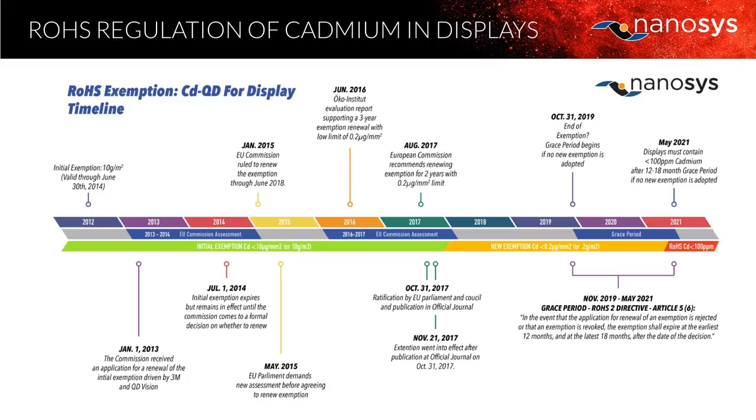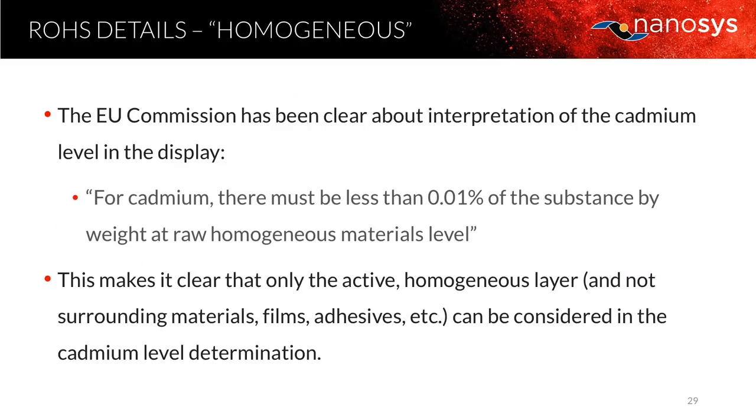An important footnote to that is that the European Commission has been clear about what this means. They said for cadmium, there must be less than 0.01%, that's essentially 100 ppm, of the substance by raw weight at the raw homogeneous materials level. So this basically means it's just the material that you're adding that has cadmium that can be considered in this calculation. You can't consider all these other adhesives, films, and display components that would make the denominator larger. So it's a high bar to meet, and it's important to recognize that.